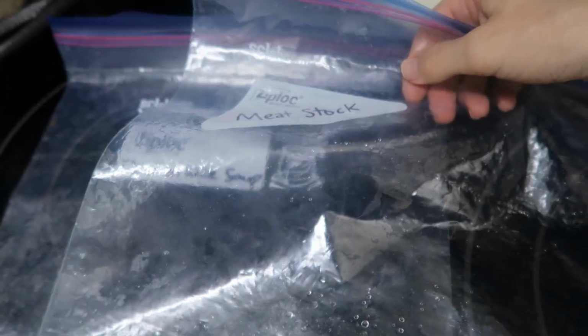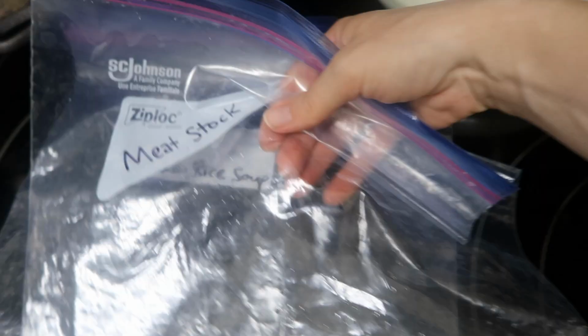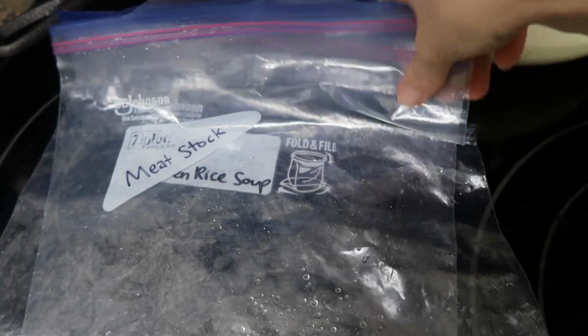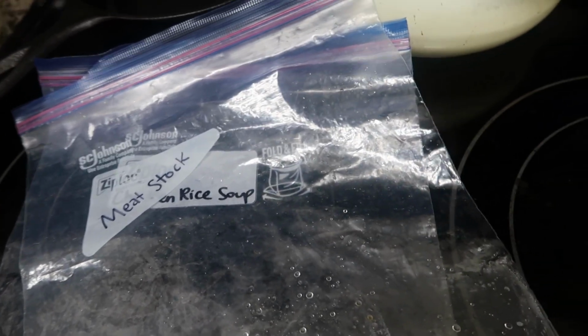I have tried the silicone freezer bags, and the kind that I got just didn't work. They wouldn't seal. So I guess I'll just continue to use plastic until I can find something that actually works better.